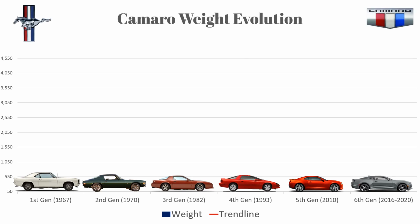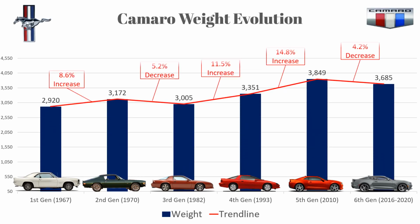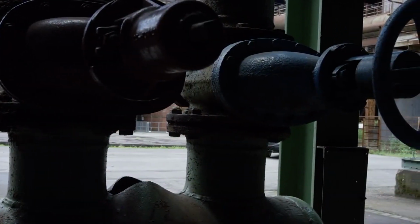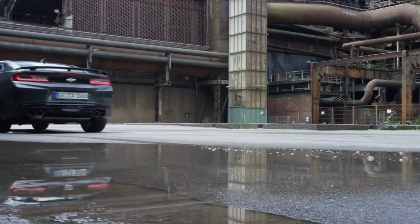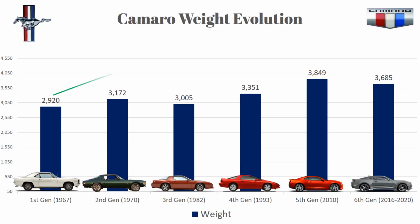In the Camaro, the 1967 model started out at 2,920 pounds. With the Camaro's story, it's a little different. The weight gain was steady all throughout its life cycle, but many people started complaining about it in the fifth generation, so Chevrolet reduced the weight significantly with the sixth generation. So while the Mustang lost a lot of weight early on in its life cycle, the Camaro has lost weight in its most current generation. That's good for all the current Camaro fans. The total weight gain throughout the Camaro's life cycle is 765 pounds.